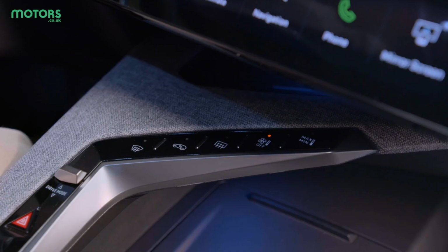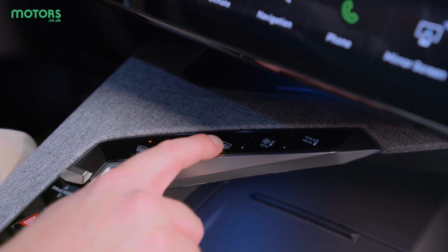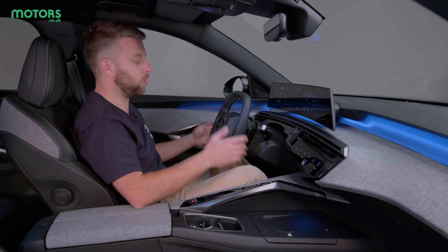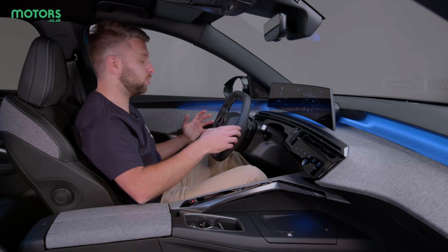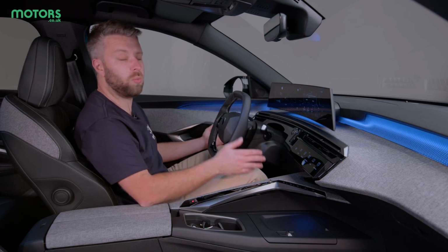We've also got some nice toggle switches down here, and these are physical ones on one single rocker. So again, they're very easy to use and everything feels like it's going to be simple to navigate when you're on the move. It's all very well saying that it's easy to get through the screen when you're sitting still, but when you just want to change the radio or you want to change your sat-nav location, you want to be able to do it while you're moving.